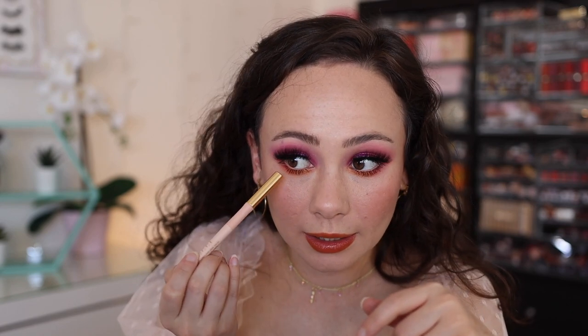It's going to last all day, and it's not bleeding really to my lower lash line, which is what you will find with a cool pencil. It stays put. If you have hooded lids, if you ever notice when your eyeliner transfers to your upper lid, that doesn't happen with this. It just stays put. So the lasting power is really what has amazed me about this pencil.